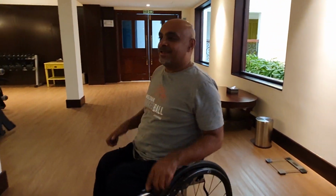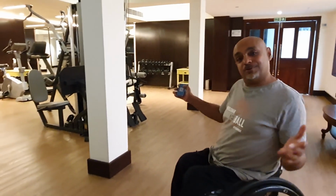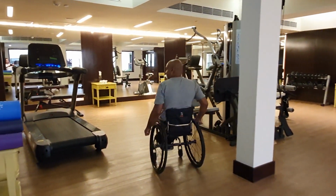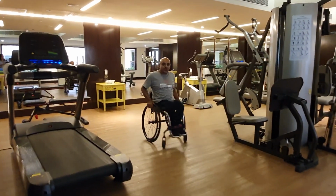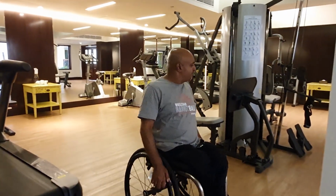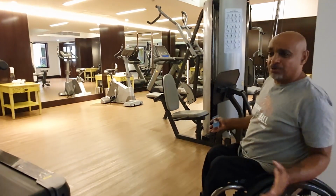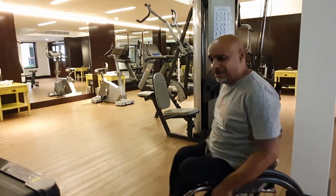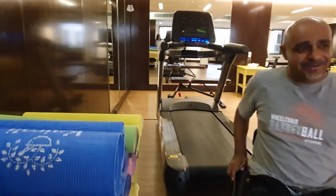So, here we are in the gymnasium. Let's just do a quick look around. It's a sensible sized gym. Plenty of floor space, as you can see. Not going to have any problem moving around, and they've got the standard equipment, and the workout mats, the yoga mats here.